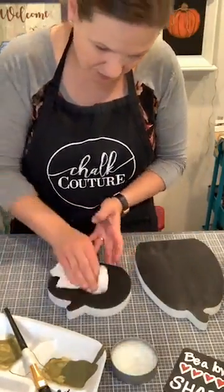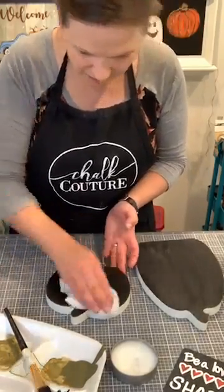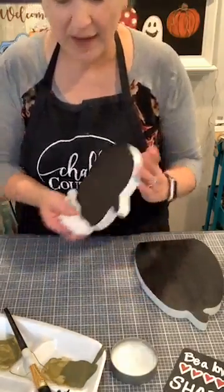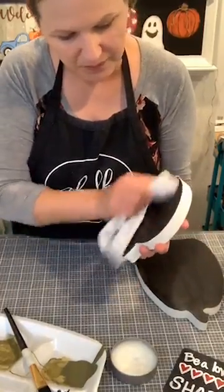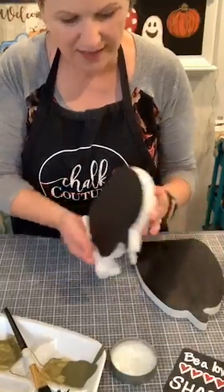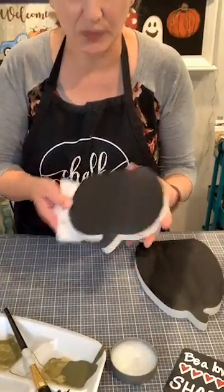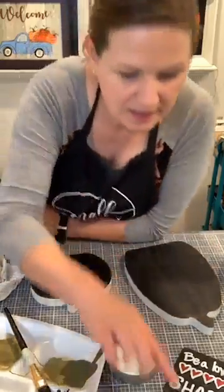I'm just giving it another quick wipe. The longer it dries, I used to wax furniture all the time when I painted furniture. After it's dry, you can come back in and you wipe it again, and it gets this gorgeous sheen to it. It's just beautiful.